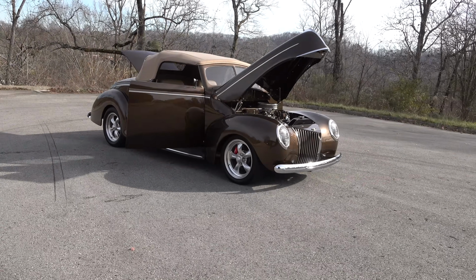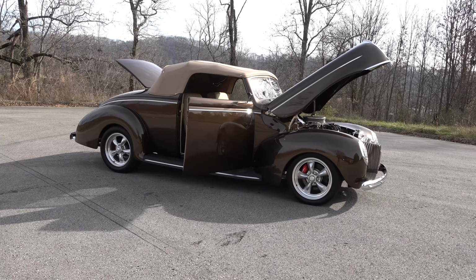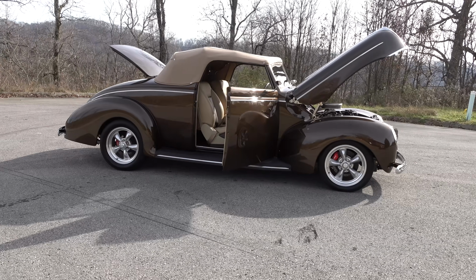Then it's got a custom-built chassis with coilovers and four-wheel disc brakes, power trunk lid. It used to be a rumble seat car, and they changed it over to a trunk car. Oh, cool.